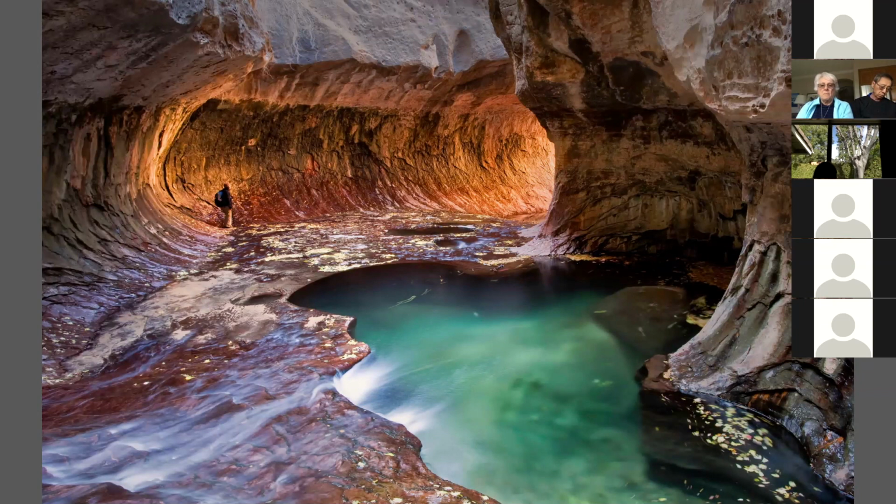So Archangel Cascades, this is inside the subway itself. This is kind of a slot canyon that has actually gotten circular with just a hole up in the top. The person in this photo is our own Suzanne Tanaka, who she and her husband went with me on this trip in, I think, 2001. And these are the kinds of images you can get in there. So another classic shot from Zion.